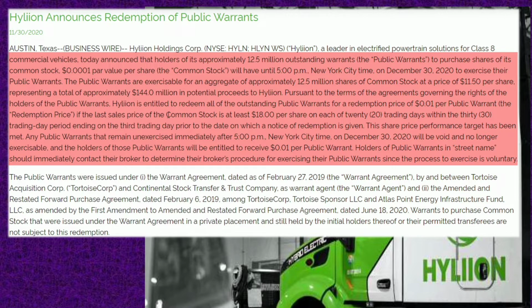So how do you exercise your HYLIION warrants? The first thing you will need to do is to contact your broker to exercise your warrants. You will have to pay $11.50 per share to convert your warrants into common stocks. On top of that, you will also have to pay a trading fee to exercise them. I'm using E-Trade and I ended up paying $38 to convert my 370 warrants into common stocks.